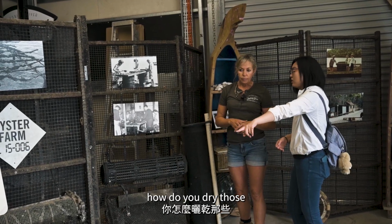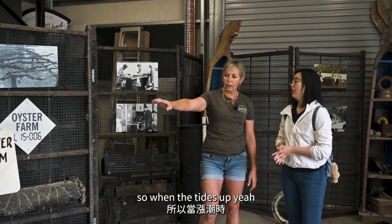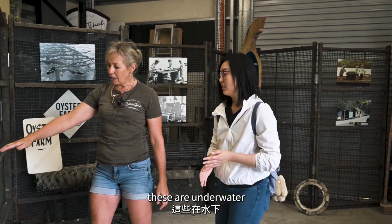So how do you dry those? That's why the tide goes up and down. So when the tide's up, these are underwater.